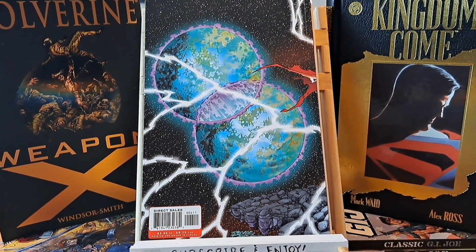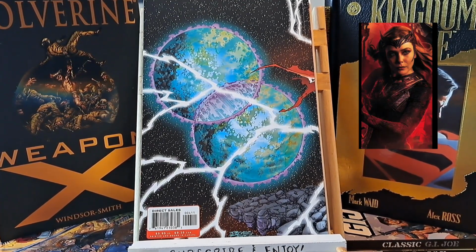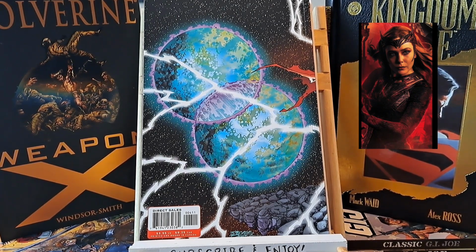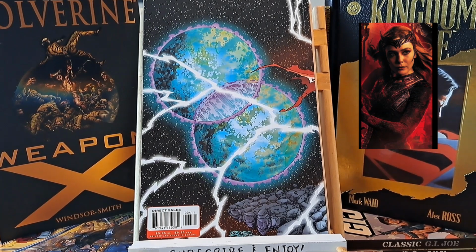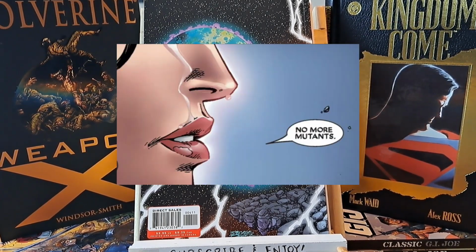I remember one of the big things that I got out of reading this storyline was they were talking about Scarlet Witch, and she was talking about chaos magic, and I believe it's Doctor Strange and Dr. Fate are talking, and they both say there's no such thing as chaos magic. So they were kind of alluding to the fact that it was all her mutant powers. But anyway, so moving right along, here we go.